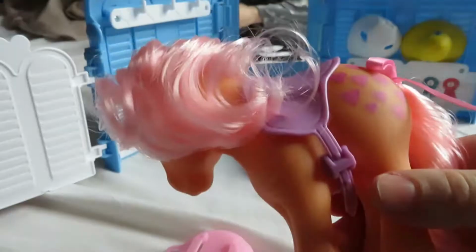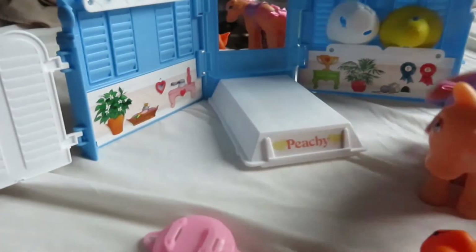Hang on. Yeah, after having a little fight we finally managed to get the saddle on. I'm really silly. I do quite like her big forehead though. Okay, never mind.